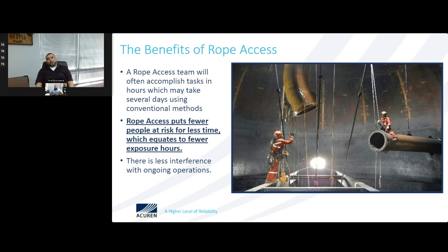So the benefits about rope access is that a task at hand can be accomplished within a few hours, right? Whenever you do it, traditional methods could take a day, could take several days to complete that task at hand. Another good thing about rope access is that it puts fewer people at risk for less time, right? Which equates to fewer exposure hours. That is a huge benefit for a lot of our customers, being able to save them exposure hours with less people at the facility.